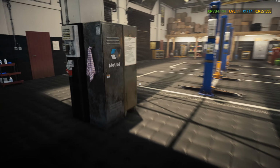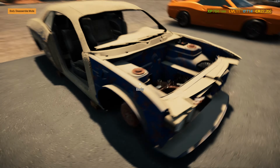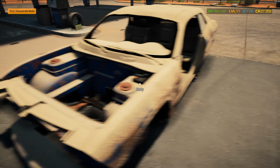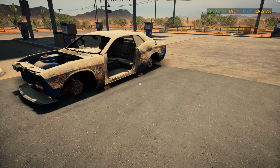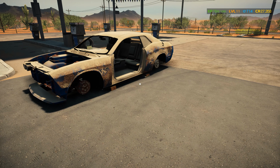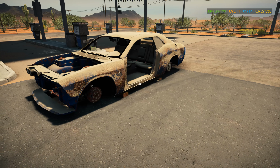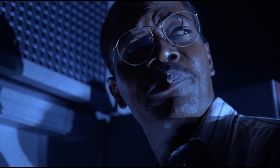But we have a lot of work to do. And we only got $27,000. And we don't have a transmission. We have a transmission, but it's a stock transmission. So our plan is to pretty much try to get this car running and driving. And that's going to be hard to do. But I'm going to put it in the shop. Hold on to your butts.